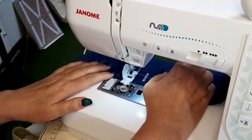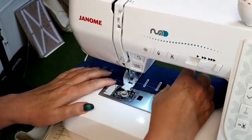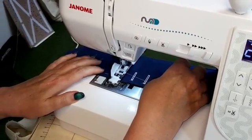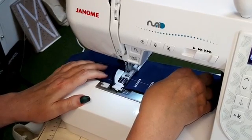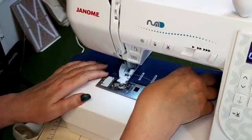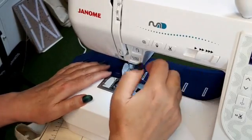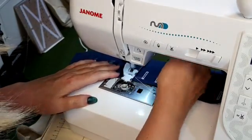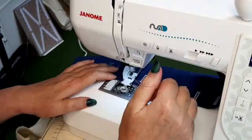I'll do 22. So this is the one that's called a stretch buttonhole. And it uses a stretch stitch, so that's why they call it that. But it's a nice decorative one. That's the 22, and I'll move along and do 23 just to show you. So there's lots of different options. You don't have to do the same one every time.